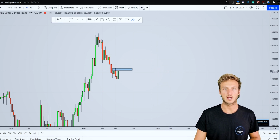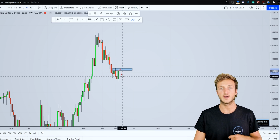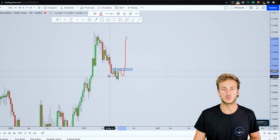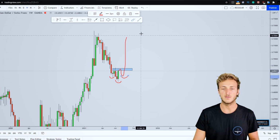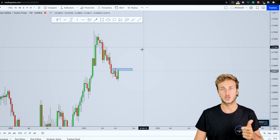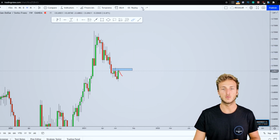So here on the weekly time frame, what we expect is for the market to provide a short-term rejection to the downside before then seeing a continuation to the upside and basically seeing the market printing this inverted head and shoulders. So monthly looks bullish, and on the weekly we can expect a short-term correction before then a continuation to the upside.